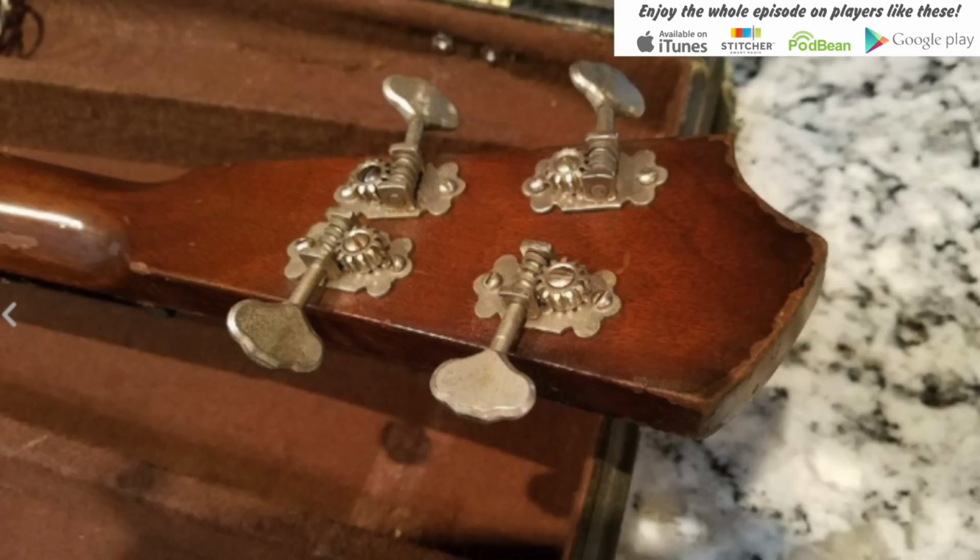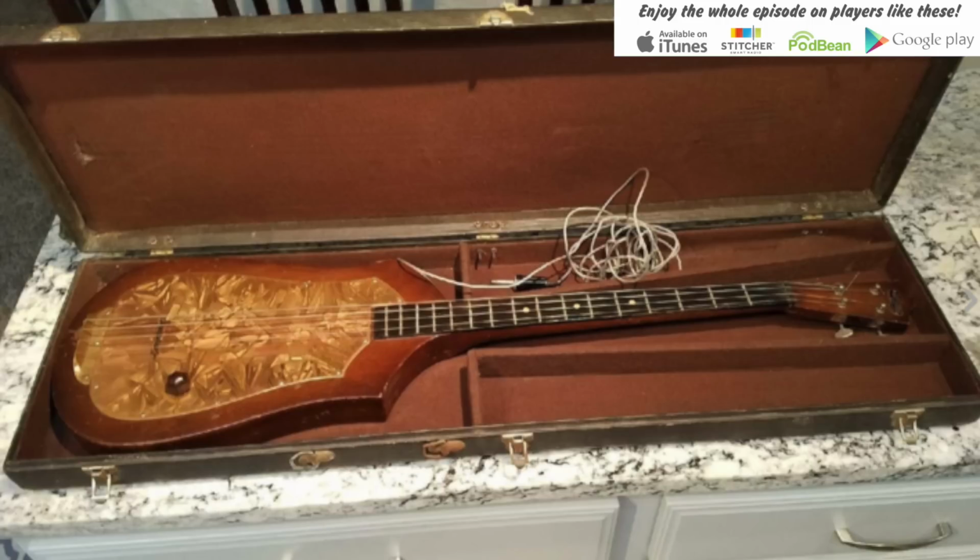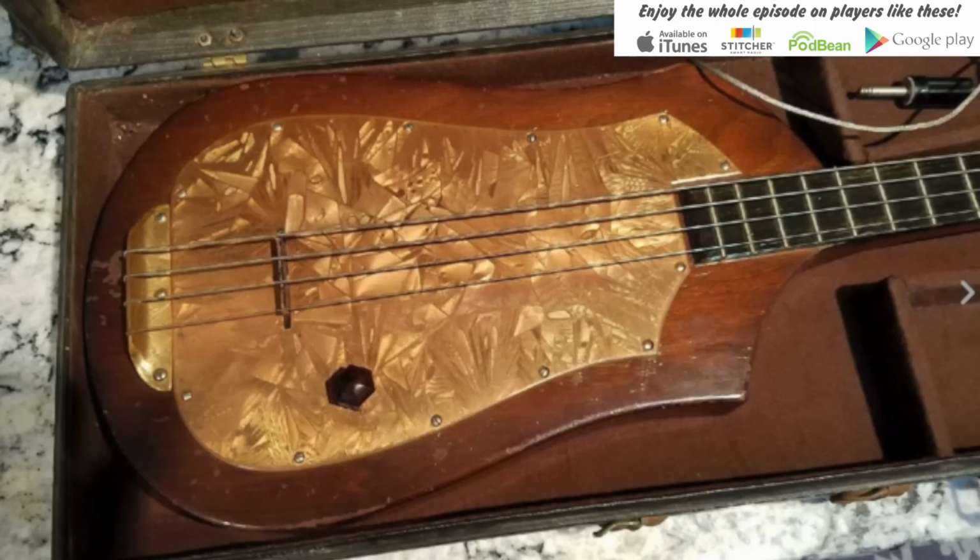Yeah, I think it's really cool. The bridge is really interesting. It's a really small little strip of something, and that kind of lends back to a more classical instrument. Yeah, it really reminds me of a banjo bridge.